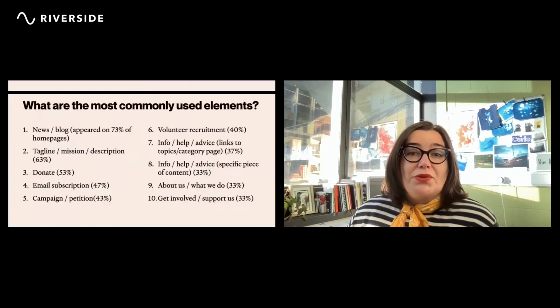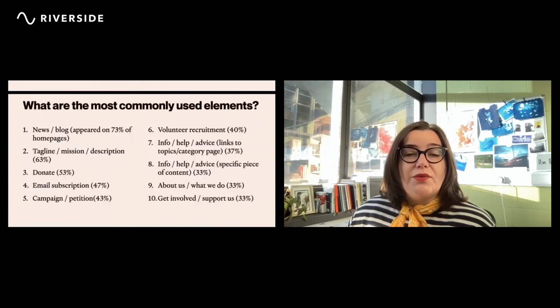These were the 10 most commonly used elements. So number 1, news and blog. 2, a tagline, mission, or description. 3, donate. 4, email subscription. 5, a campaign or petition. 6, volunteer recruitment. 7 and 8 are 2 different types of information, help and advice. The first one being links to topics or category pages. The second being links to specific pieces of content. Then 9, about us or what we do. And 10, get involved or support us.